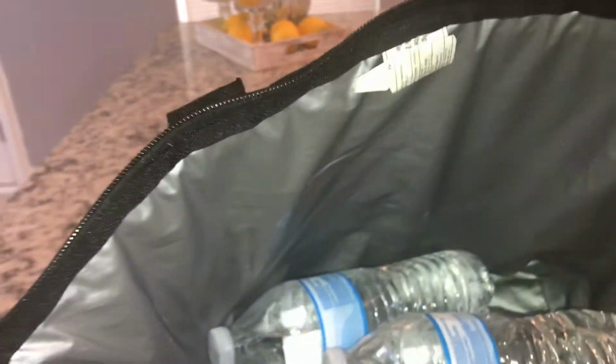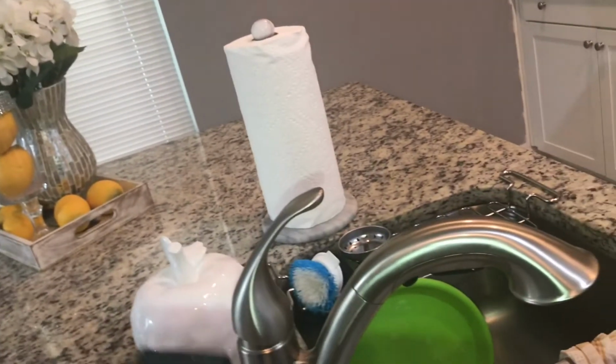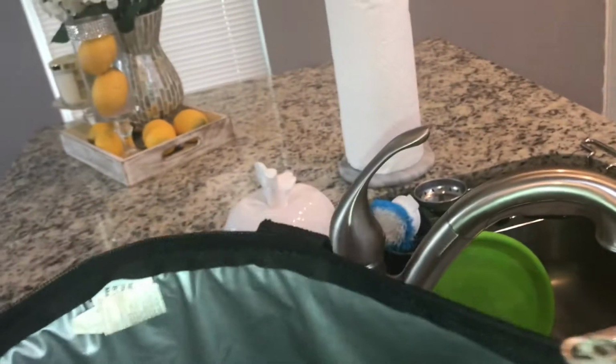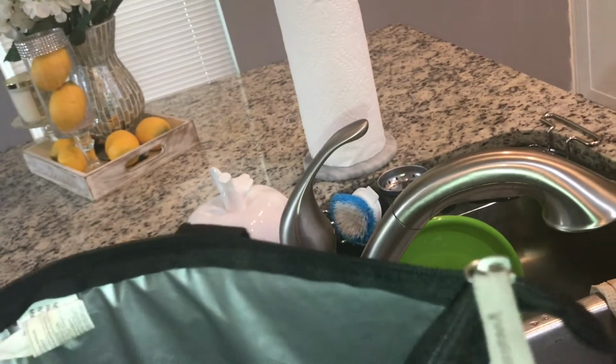Like that. Put my cookies, my popcorn. Now I will usually stand these up, but 9 times out of 10 they're gonna fall. So that's why a lot of times I go ahead and just lay my waters down, because I feel like they're going to fall anyways, but we're gonna try it, see. Yeah, see, they're falling.